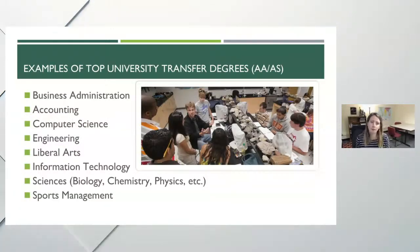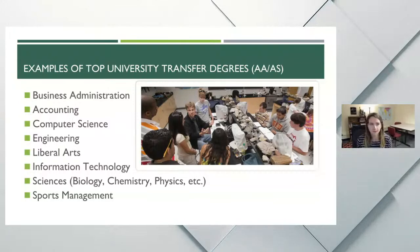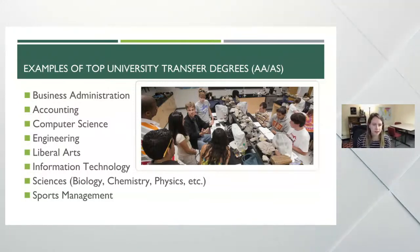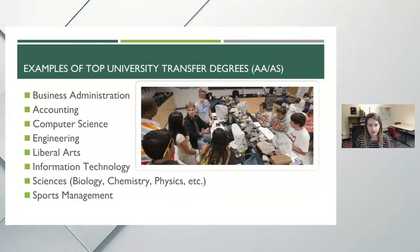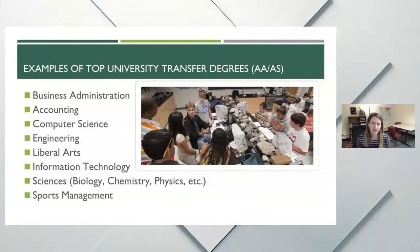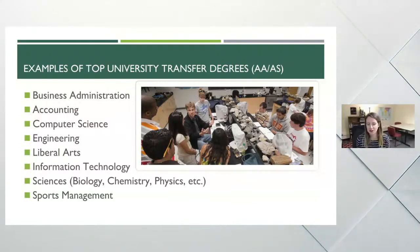And these are just some examples of top university transfer degrees that we see often. So students who are interested in things like business administration or accounting, computer science, engineering, IT, STEM fields, sciences like biology, chemistry, and physics. We have a sports management degree here at MCC, so it's a kind of niche program that I see a lot of students interested in.